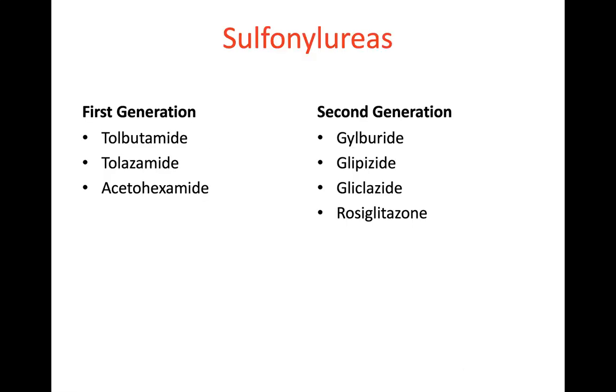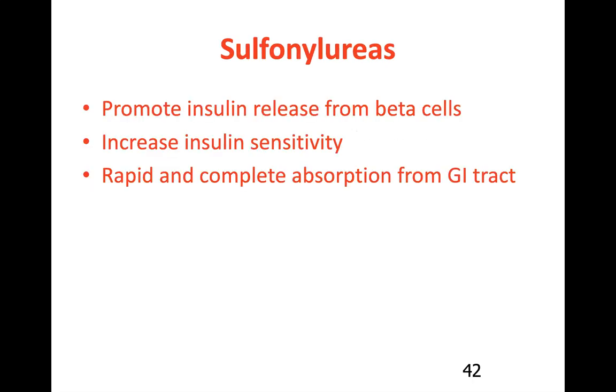With the first generation, we saw some drugs called tolbutamide, tolazamide, acetohexamide. Some of those are still around. Then we went to the second generation, which are glyburide, glipizide, gliclazide, and rosiglitazone. Several of these drugs have been in the media because there have been some lawsuits with regard to some of the actions of these drugs, and so those have been some issues that have come up.